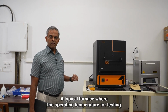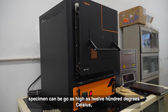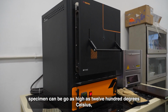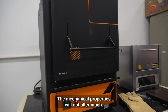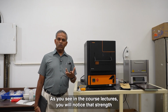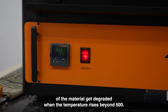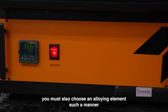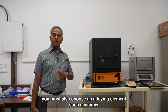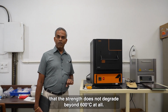Friends, a typical furnace where the operating temperature for testing specimens can go as high as 12 degrees Celsius. Generally at room temperature and ambient conditions, the mechanical properties will not alter much. As you see in the course lectures, you will notice that the strength of the material gets degraded when the temperature rises beyond 600. Therefore, when you talk about fire resistant design, you must choose an alloying element in such a manner that the strength doesn't degrade beyond 600 degrees Celsius at all.